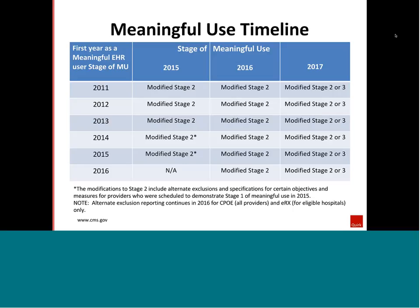Meaningful use timeline, I find this chart very helpful. Obviously, with all the changes, a lot of folks are concerned, am I attesting for meaningful use stage 1, year 1, stage 1, year 2, stage 2, modified meaningful use stage 2? So what CMS has stated in their final rule is that every eligible professional will be attesting for modified meaningful use stage 2.